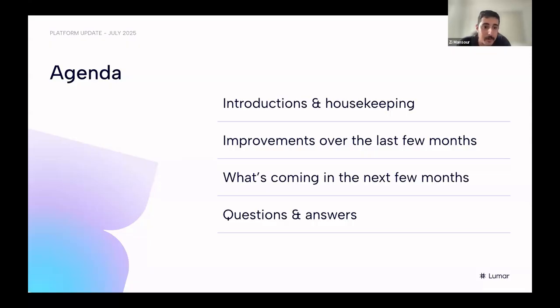So quick agenda. We've done some introductions, a little bit of housekeeping. There's a little bit more housekeeping, which I'll go through. Lila will then go through some of the improvements over the last few months and some of the new things that are in the tool right now that you can start using and leveraging on a day-to-day basis. We'll then go through some of what's coming in the next few months and then slightly beyond as well. Little spoiler, we've got some AI stuff which we'll be going through, which is really exciting and really cool. And then we'll close with some questions and answers.